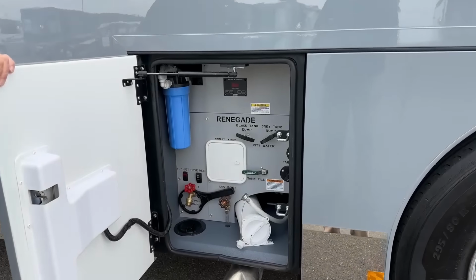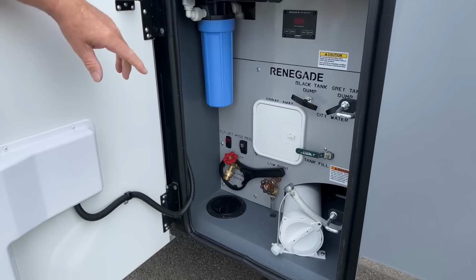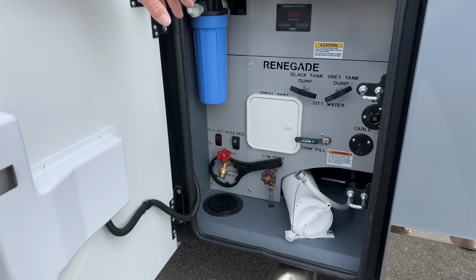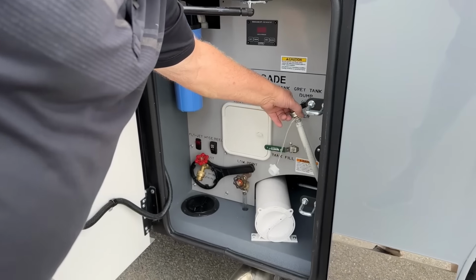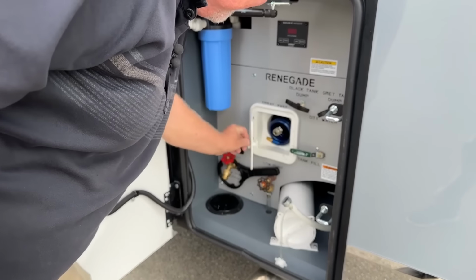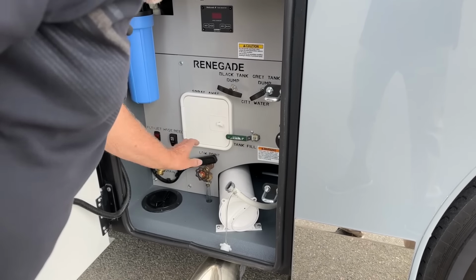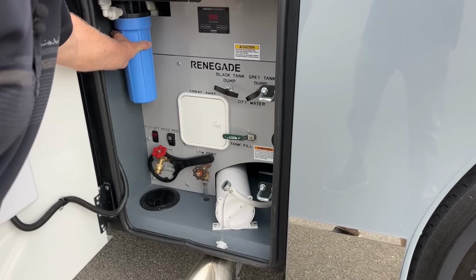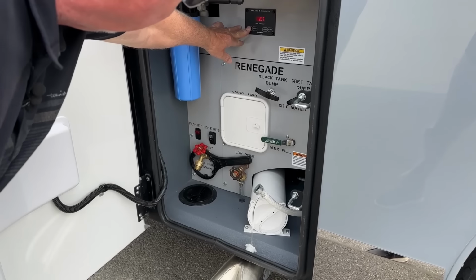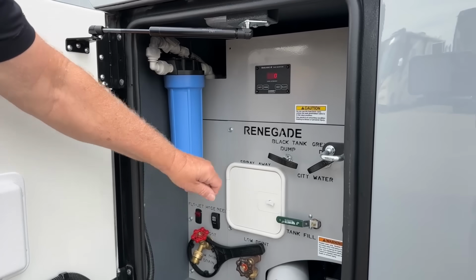And then right here is our water closet. So you can see your black and your gray valves are inside an enclosed heated area, which is great. You do have a power water hose, manual out, power in, little sprayer right there, hot and cold water. Low point drains, we have a whole house filter. This is a switch for our hose reel. We've got another monitor panel up here to tell us our batteries, fresh, gray, black.